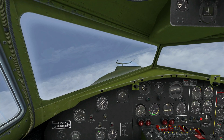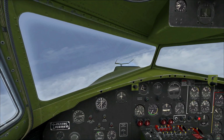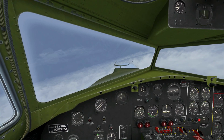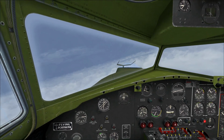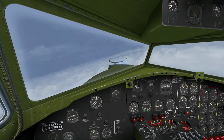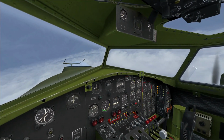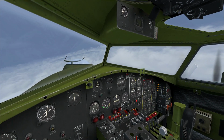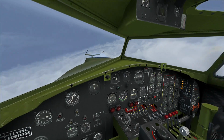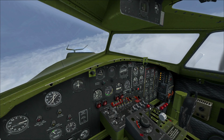Coming to heading 0, direct north. So we make our way to 045. Got indicated airspeed of just under 200 miles an hour, which is fine. Come up to 6,000 feet. The amber lights are all on there, which is great. I'm going to flick these down to auto rich.